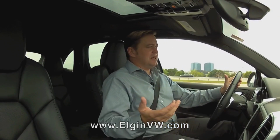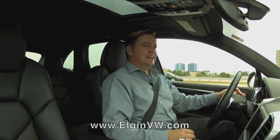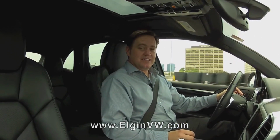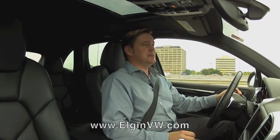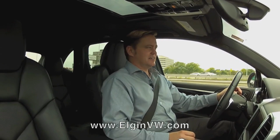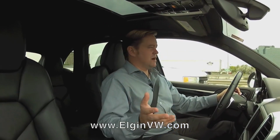But if you're in the market, here's the crazy part. I was thinking about this yesterday. For what we have this car priced at, it's priced at the same price that a base Volkswagen Tiguan is priced at. And I really mean a base model Tiguan is the same price as this car. So, Tiguan's a great car. I'd still sell you one if you want one.